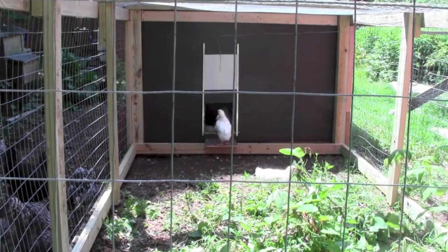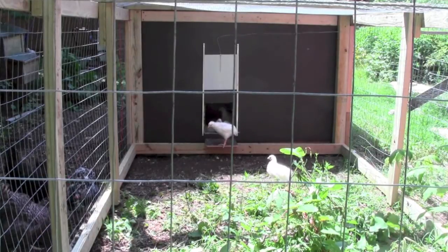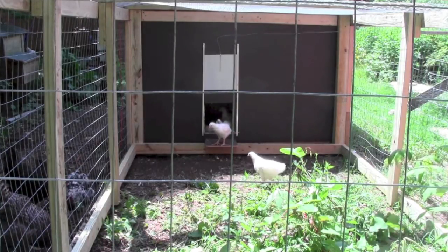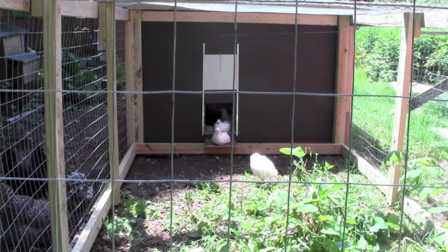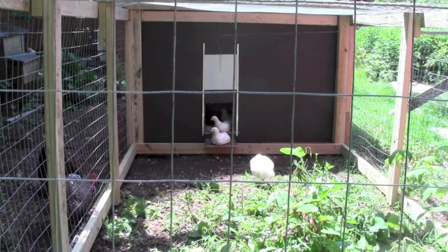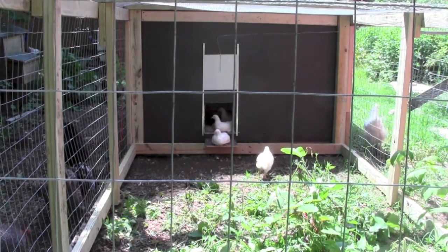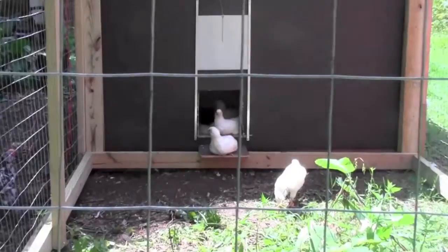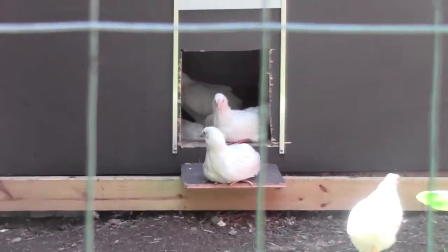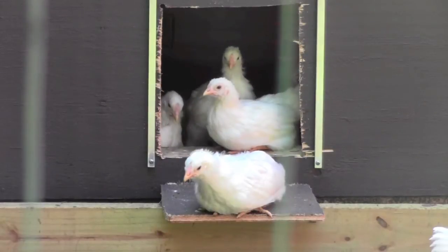I have some leftover plywood, 3 or 4 sheets of it, I guess. Now that I've got the top of this covered with fencing and hardware cloth on one section of it because I ran out of fencing, I think I will put a sheet or 2 of plywood over the top of it. Give them more afternoon shade.